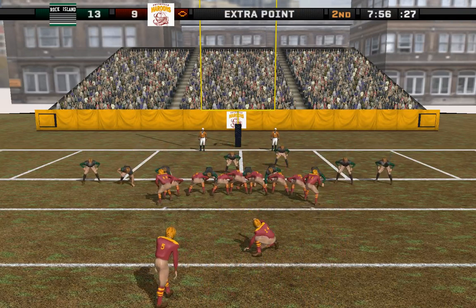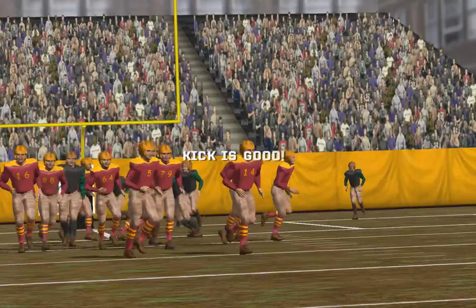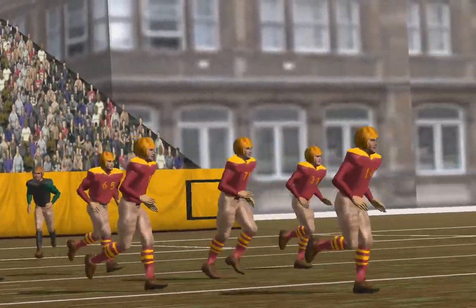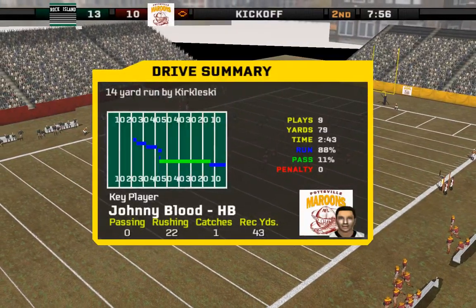Number 5 comes in for the extra point. The point after is good. Give some credit to that big offensive line. Those guys are working hard out there, and it's showing on drives like that.